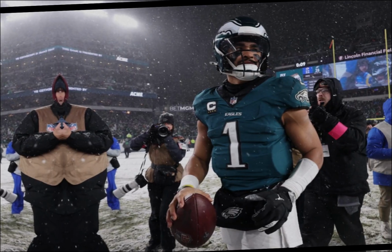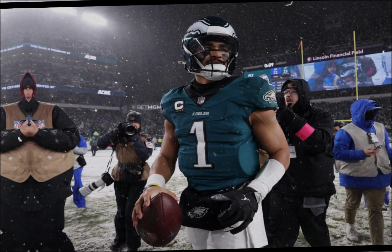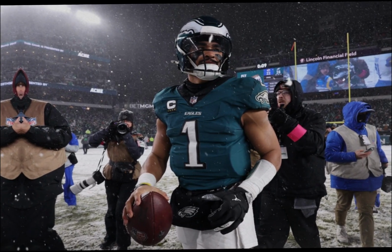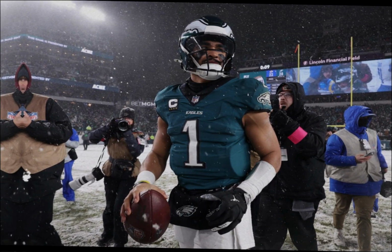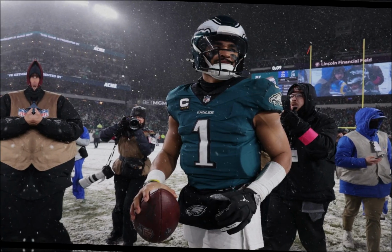He is completing just under 70% of his passes. That is 5th in the league. Add 5 rushing touchdowns to those 11 touchdown passes. He has accounted for 16 of the Eagles' 19 offensive touchdowns so far this season. All right, so he's been spectacular in a lot of ways.